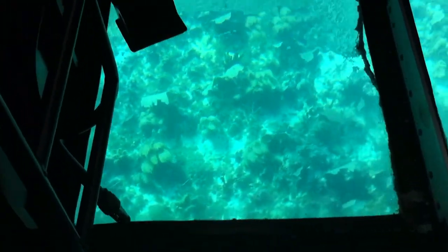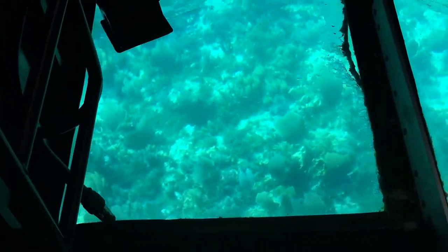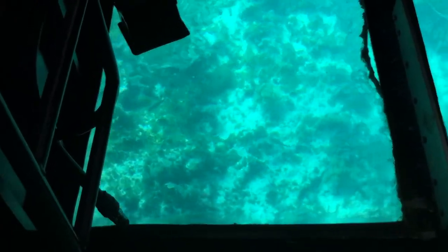Another really good way is to look for their beak, because parrotfish have a beak. That's why we call them parrotfish. All their teeth are fused together in what looks like a beak, and they will take that beak and scrape it along the limestone rocks. Now why they're doing that is because they eat algae, and the algae grows on the limestone rocks.